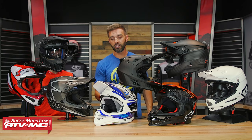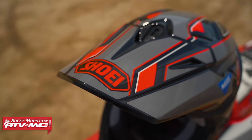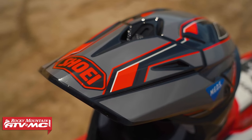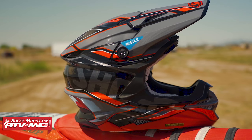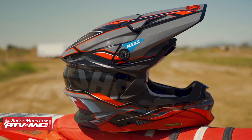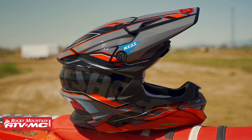I just think the craftsmanship, when you look at how well the paint scheme is on this, you gotta hold it in your hands to really know what I'm talking about. You can just tell that these helmets are put together so well from the Shoei factory, and that's one thing that I really like. It does have their MEDS technology, which is a separate piece on the top for rotational energy management. So again, watch the product spotlight, but I really do like the VFX EVO. Pretty unique looking helmet, but I love it.